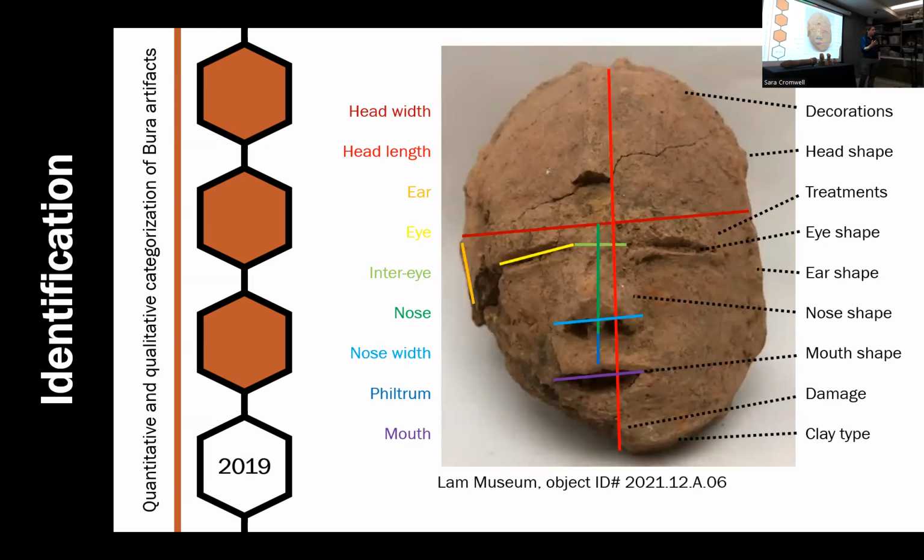The Bura artifacts were ceramic. They had been taken from a necropolis, a funerary site in the country of Niger. They had been discovered relatively recently in the sweep of archaeological discoveries, just back in 1975. And so I began to investigate these further. Could I actually identify these as Bura?